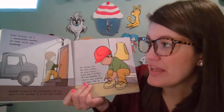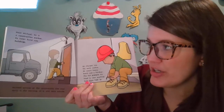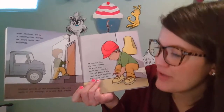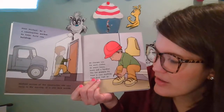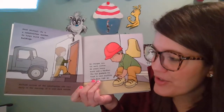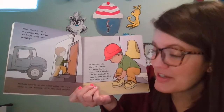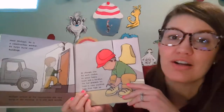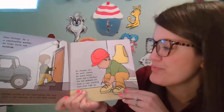Meet Michael. He is a construction worker. He helps build new buildings. That sounds like a fun job. Michael arrives at the construction site very early in the morning. It's still dark outside. Kind of like the machine operators. They got started on their work really early in the morning too.